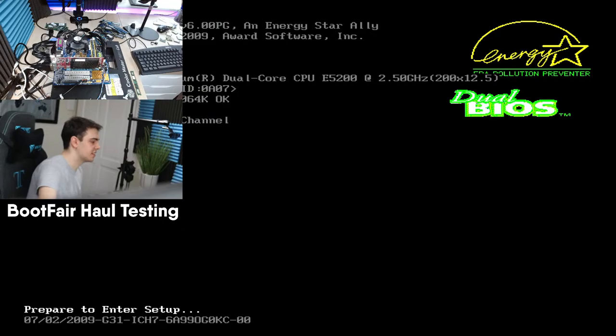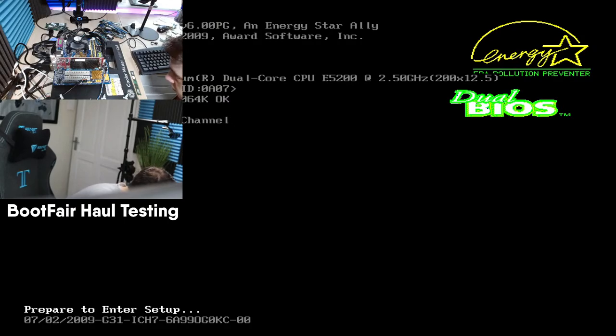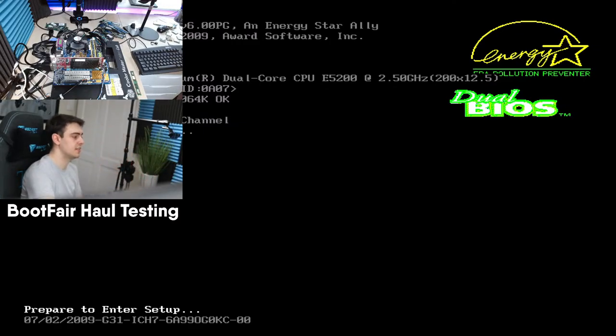Yeah, it's still saying running at single channel. Oh, but it might be single, because it's showing 2 gigabytes there, so that means it might actually work, right? That's a good point. Might not be dual channel memory. Might not. Well, it's part of the same kit. Well, I don't know. Let's see. We'll get into BIOS, but it's not letting me.